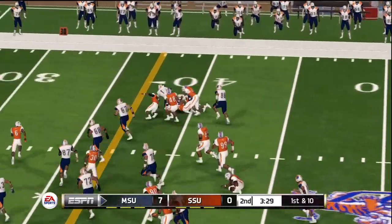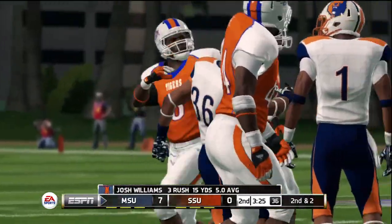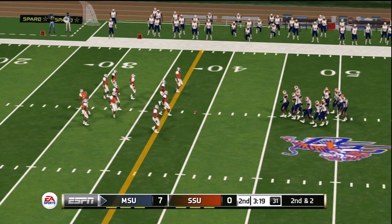Takes the ball right. Looking for the corner. Makes it out to about the 39. That's good for a gain of 8 yards. That makes it second and 2. Here's the 8th play of the series.